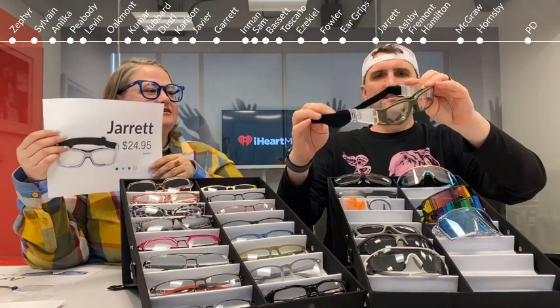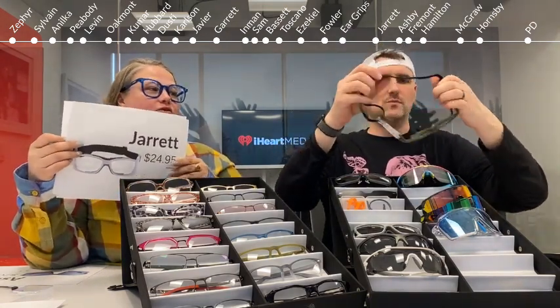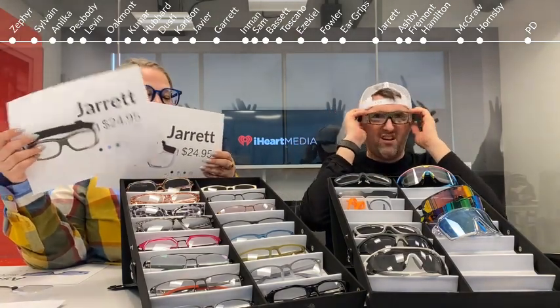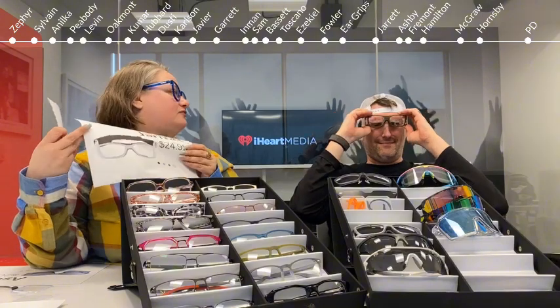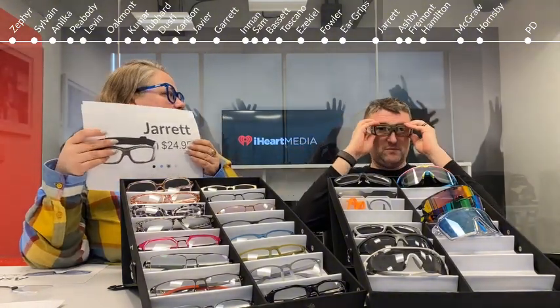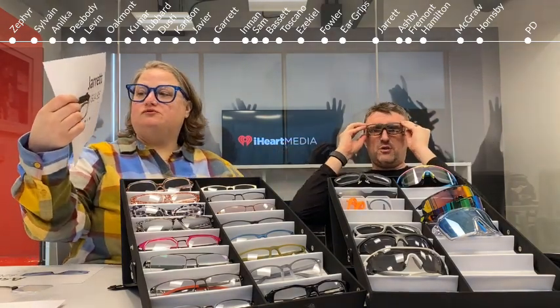This is called the Jarrett. These are the triple double glasses right here. Nobody's stopping me in these. You're going to make so many baskets, score so many goals. This comes in multiple colors. It was just in black at first, and we thought black is fine. But we realized people want to see different colors. So this is the olive green, $24.95.